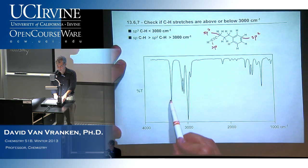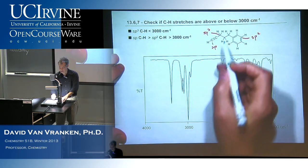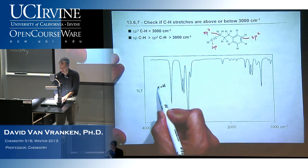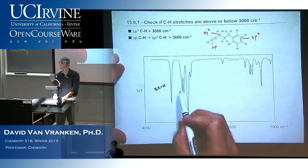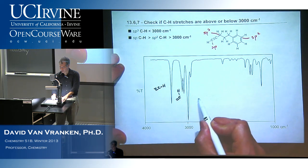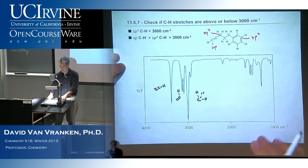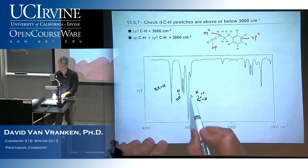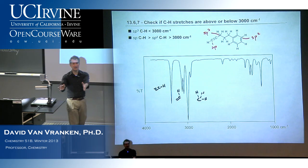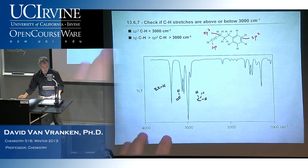So the generalization is that protons attached to the end of an alkyne, like this one right here, have the highest frequency. And then if you're attached to an alkene, you've got the next highest frequency. And then if you're just attached to an alkane, you're not quite as high a frequency. So that's these stretches over here. There's this correlation between H attached to alkyne, H attached to alkene, and H attached to alkane as to how high a frequency you have.